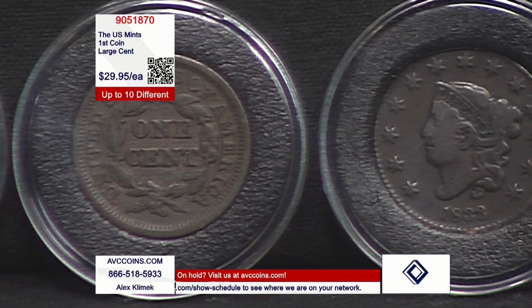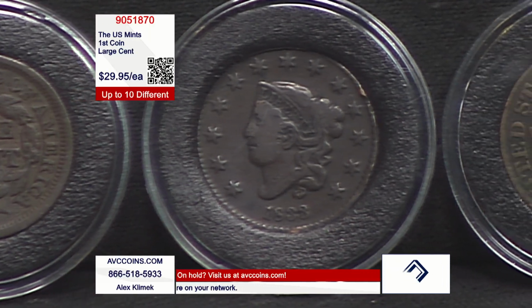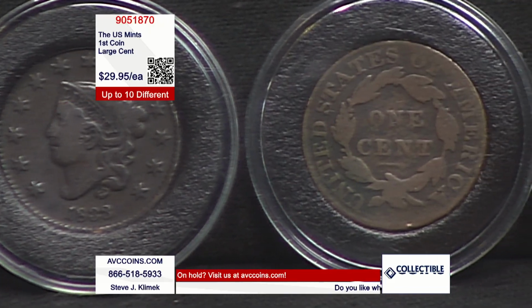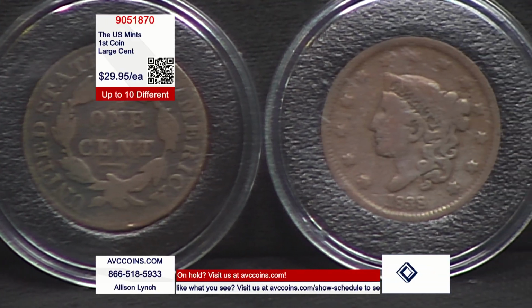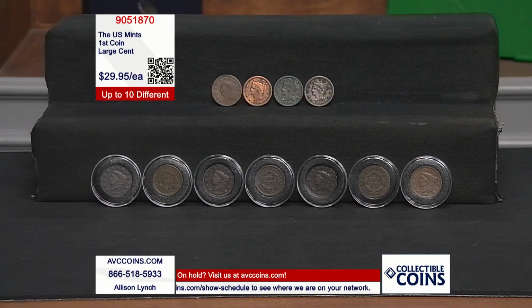Now again, the U.S. Mint first started striking coins in 1793, and the first coin it struck was this coin, the large cent. The funny thing is, it is the only denomination that is still being struck today by the U.S. Mint, the 1 cent. It's called the small cent, and we have 115 years now of the Lincoln cent, which they've talked about taking out of circulation recently as well. So the storyline goes back to the large cent.